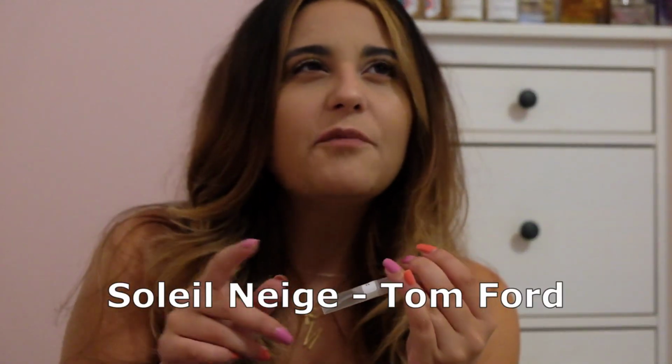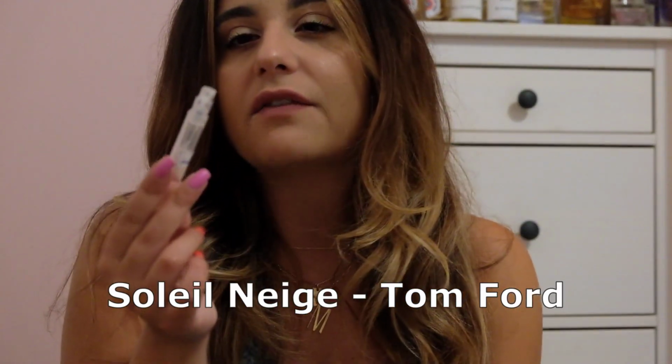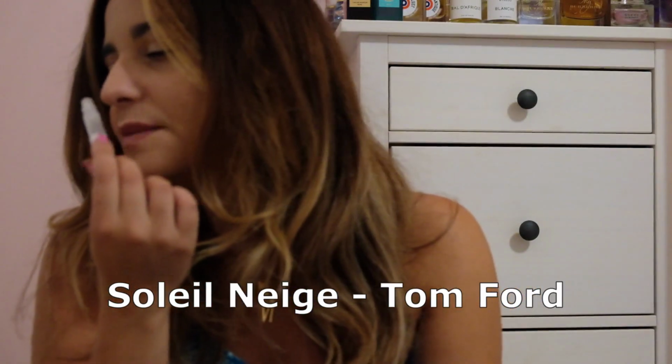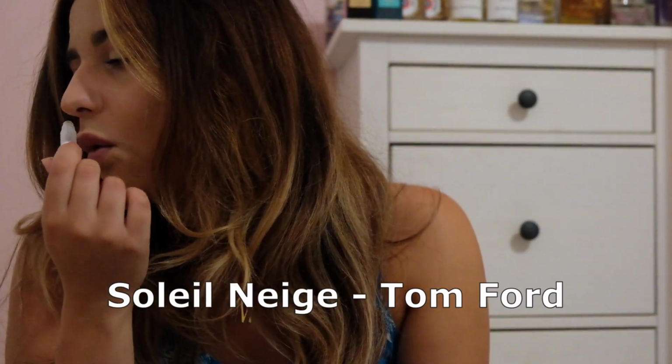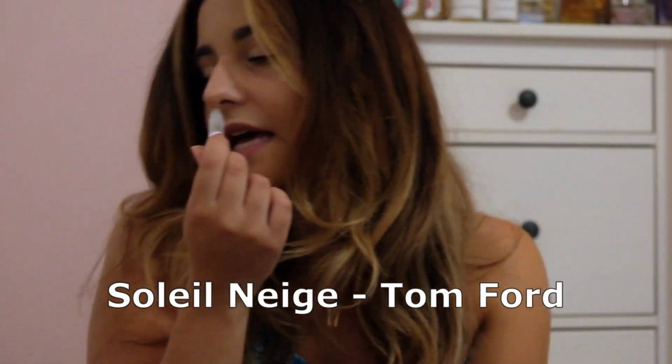All right, so the next one we get to is a Tom Ford fragrance that you guys have actually asked me about, and that's Soleil Neige. I'm familiar with Soleil Blanc a lot more than Soleil Neige. I don't even know if I'd ever smelled this before, but this has bergamot, carrot seeds, orange blossom, white flowers, jasmine, rose, benzoin, vanilla, and labdanum.